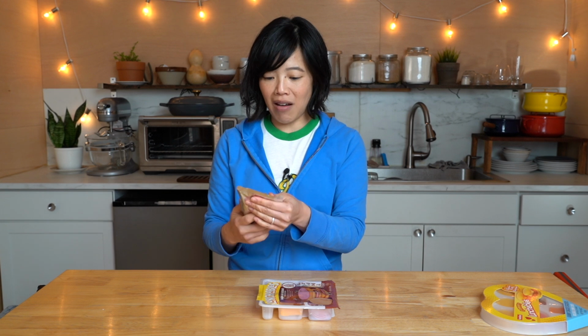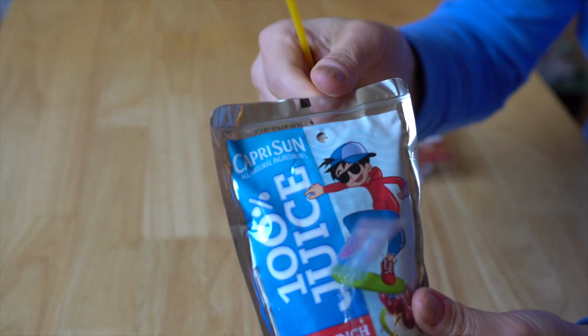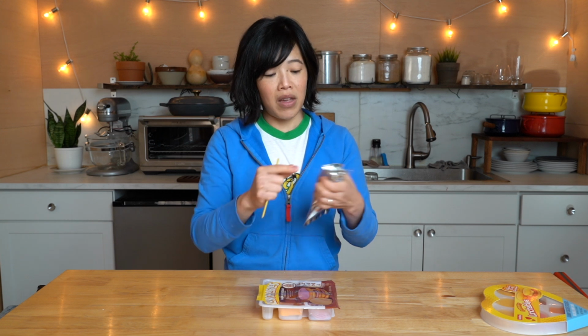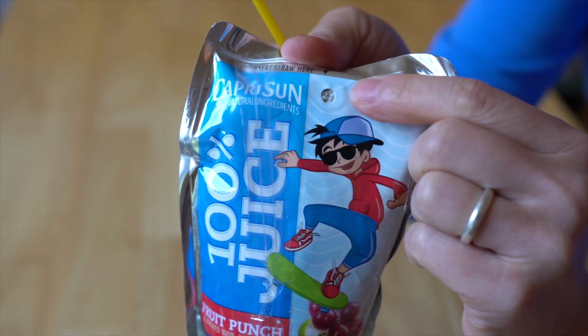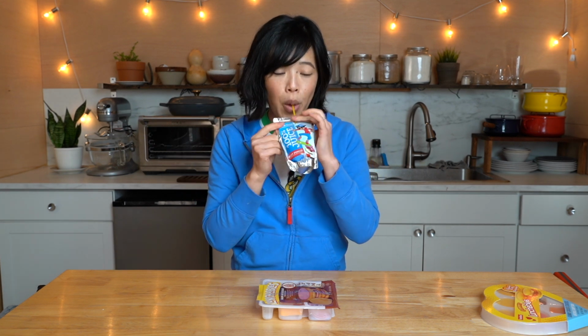I don't remember them being advertised 100% juice at all. And I have to say one of my favorite parts was puncturing it and trying not to get it to puncture through the back, right? This whole situation. A lot of kids also just turned it upside down and just stabbed it in the butt. And then it didn't stand, but it was just a lot easier. I love this part. I even remember when this thing wasn't clear. It was like a metallic foil. First time having Capri Sun in 25 years.